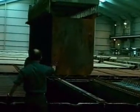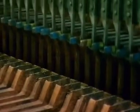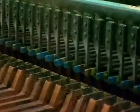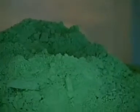The electrolyte eventually becomes a mixture of copper and nickel sulfates. It is continuously bled off and the copper removed. This leaves a solution containing nickel sulfate. The water is evaporated off, leaving impure solid nickel sulfate for sale.